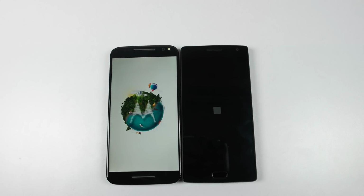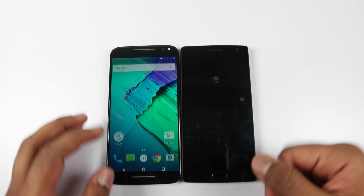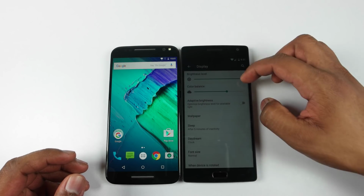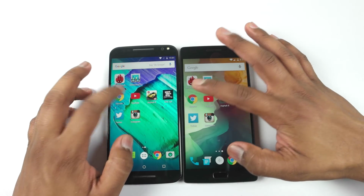Now let's see which device is much faster when it comes to boot times. And here you can see that if we slow down the video, Moto X Style is the winner when compared to the OnePlus 2. I kept the OnePlus 2 on full brightness, but still I had to manually do it because there is some bug with the device. When you restart, the brightness is low.